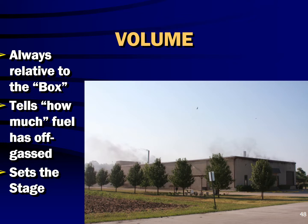The smoke levels inside a structure and its size is a huge indicator to tell you how much fuel has off-gassed. Now, it'll also tell you the stage of the fire just by looking at the physical color, and we'll go into color in a second.